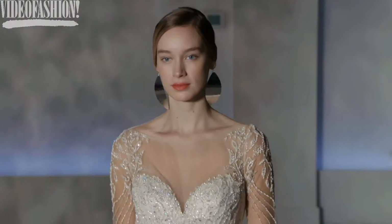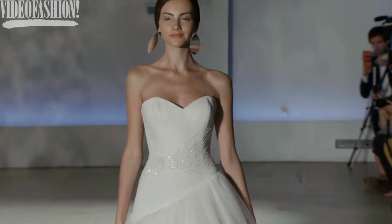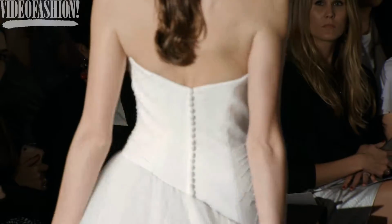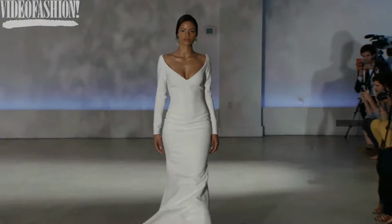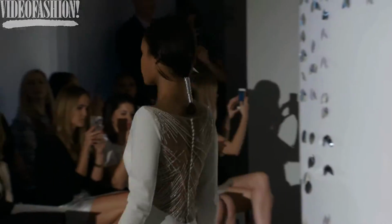I really love the linear beadwork we worked on this season. I think it's very unconventional and kind of edgy. So I think that's something that you should definitely look for on the runway today. We have it on the asymmetric ball gown at the waist, and it's actually shaped in a faux bow. It's really a beautiful detail. And then also on an illusion back that we'll be showing today. So it's kind of in two different ways.